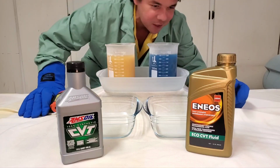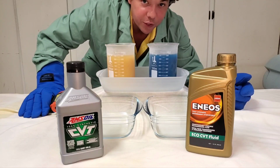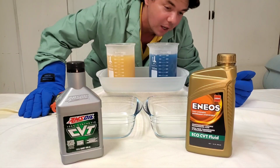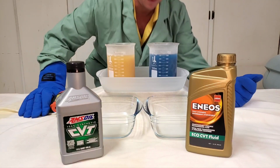And we got our ENEOS. This is our ENEOS Eco, fuel efficient, full synthetic, and meets and exceeds pretty much all the same specifications of all the major brands: Toyota, Nissan, Honda, Subaru. And well, here we go.